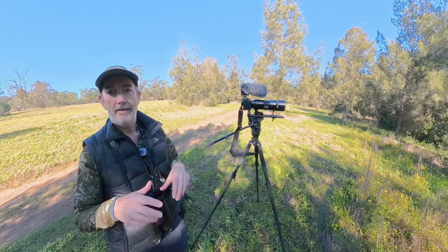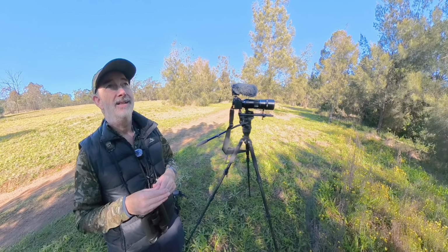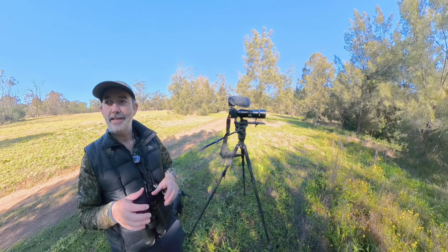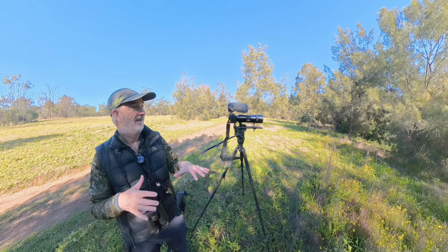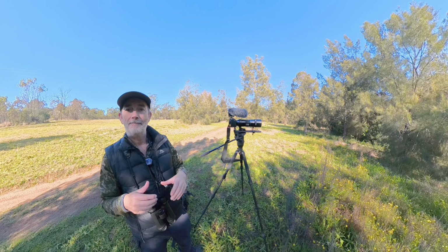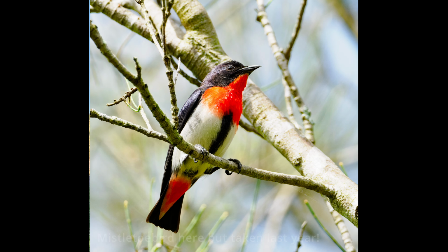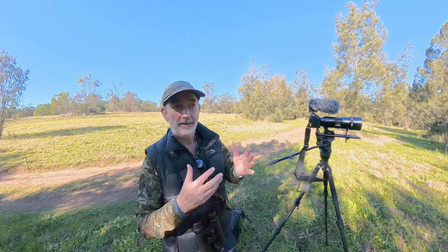I'm at the lower lake area, which is near the road entrance. And I often come here when I'm visiting the gardens because this is an area which has a small pond and also some surrounding woodland. And it's common that you can see mistletoe birds in the trees that are just over here. Now, I've just walked through that way and didn't see any, but you never know what you might see. Also, just in front of me, there's a tree here where there are some yellow thornbills. Just as I set up all this stuff, they were here, but now they've gone. So whether I'll get a photo or not, I don't know.